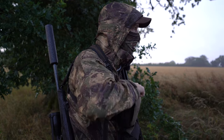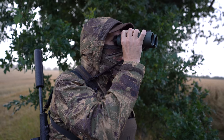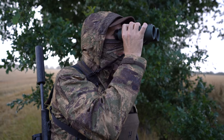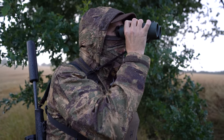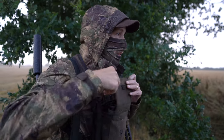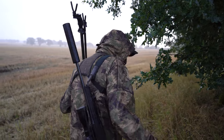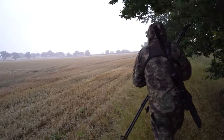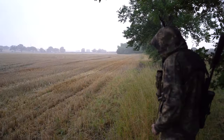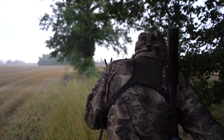You can see it on the edge of the maize there, Emily. Yeah. Myself in the maize. Lovely. Out here, look, guys. See it?